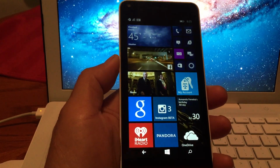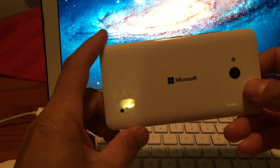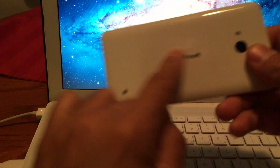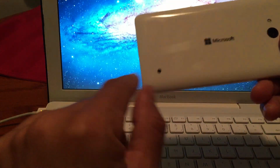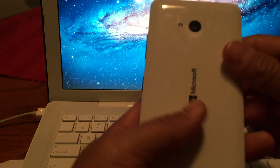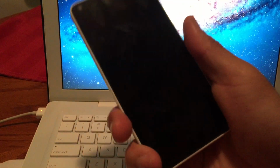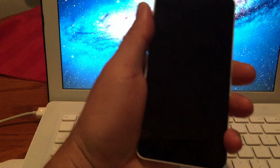So yeah, overall my experience with the Lumia 640 has been awesome. It does have little branding on the back, tiny little speaker hole, which sounds real good actually. The camera's pretty decent, flash is pretty decent, the overall build and hand feel is pretty decent. It's a slippery device, fingerprint magnet, but it feels real good in the hand.